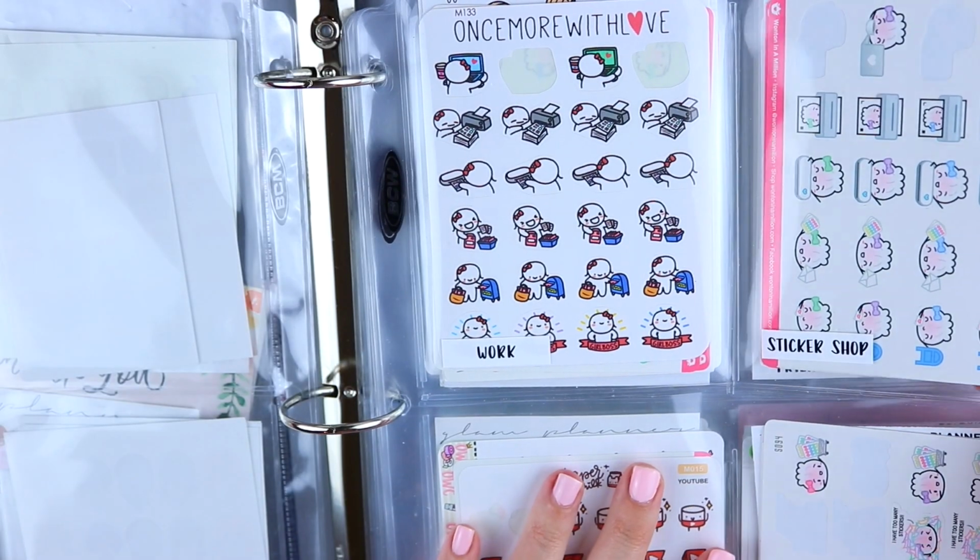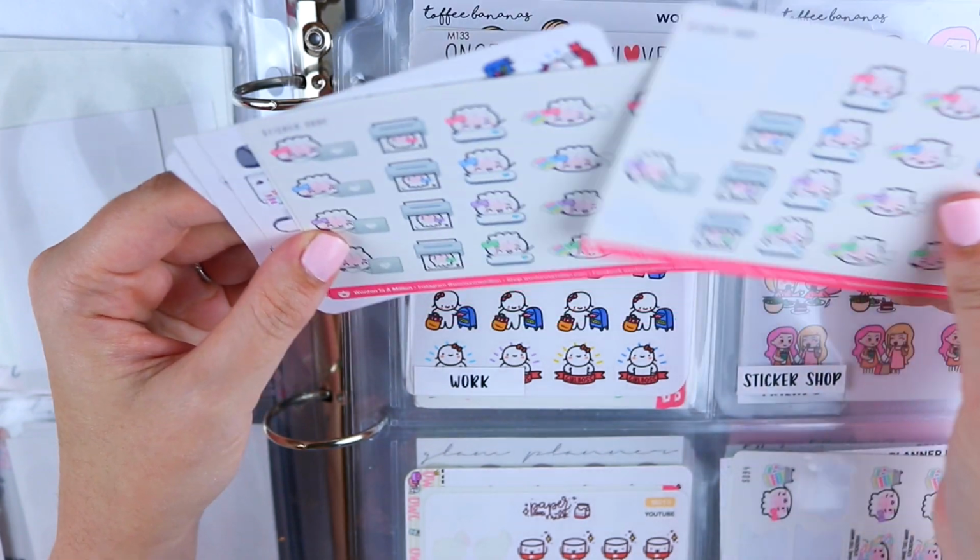I'm gonna do, I have designed so much stuff. I might do a sticker shop related.